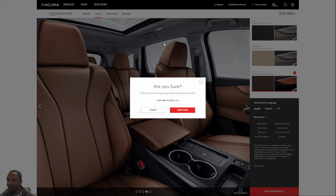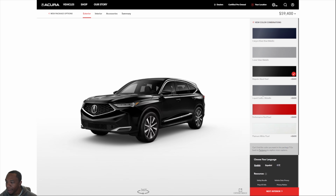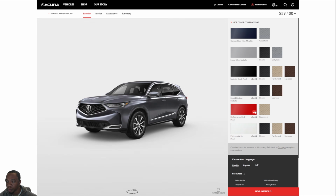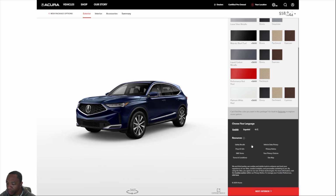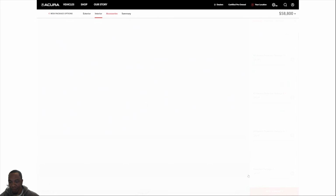Now let's go back and look at some more exterior colors. You also have Liquid Carbon Metallic, which comes in ebony or espresso. It is a $600 charge for the paint. Performance Red, which will only come with parchment. And you have Platinum White Pearl that also gives you 3 options. So ebony, parchment, and espresso. We're going to go ahead and click our Canyon River because that's what we're looking at right now. And you can see the one interior color.